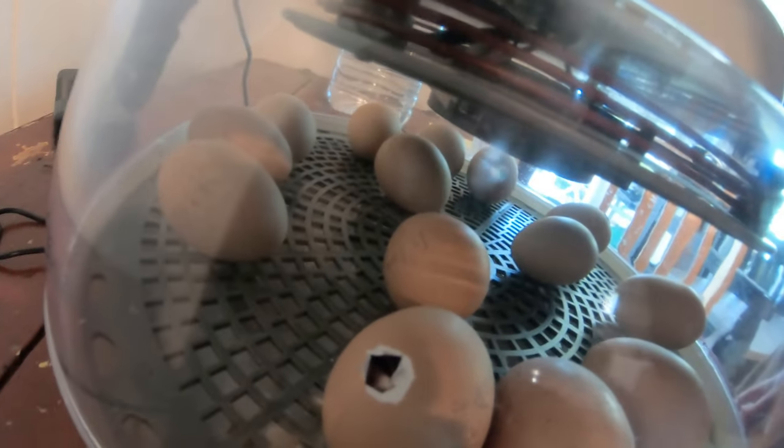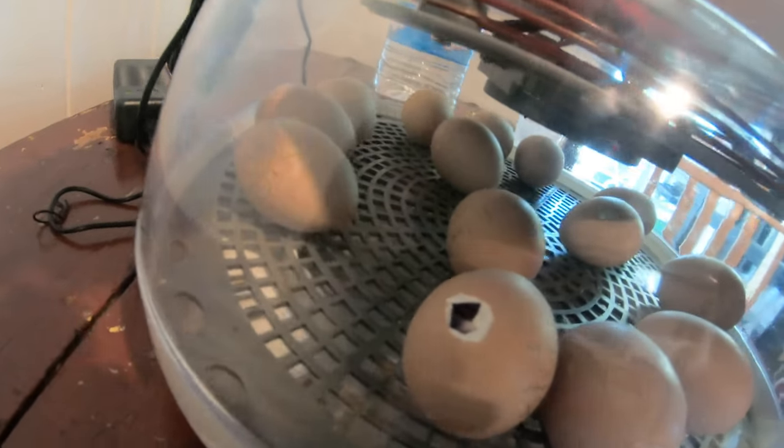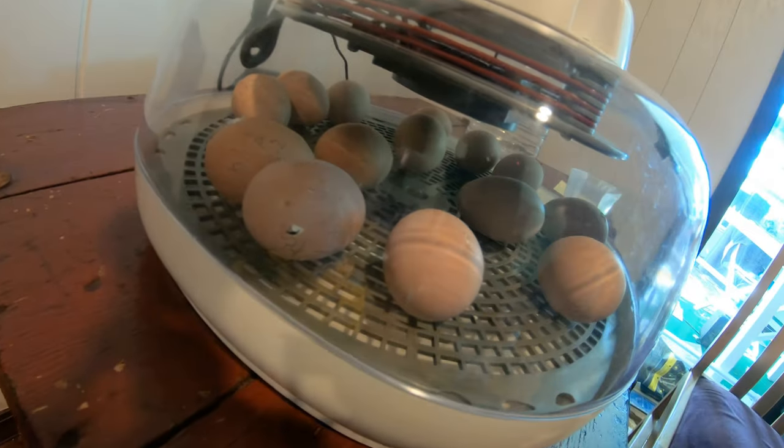Today's pretty exciting. Our baby chickens are starting to hatch. I woke up this morning and the eggs were peeping. And if you look real close, you can see they're just starting to break out of the shell. At least that one is. There's another little breakout right there.